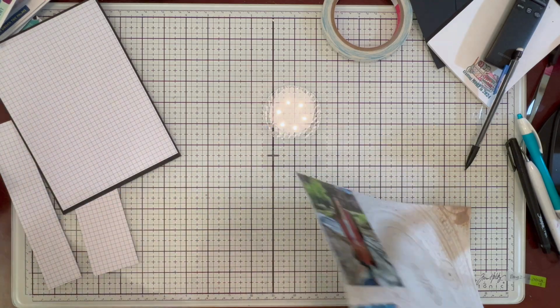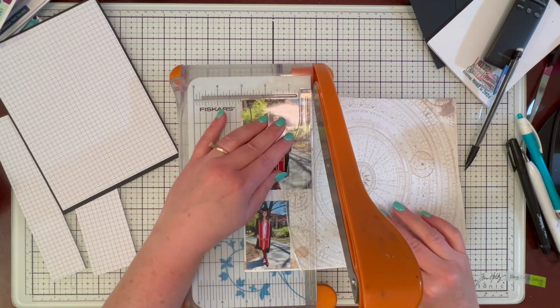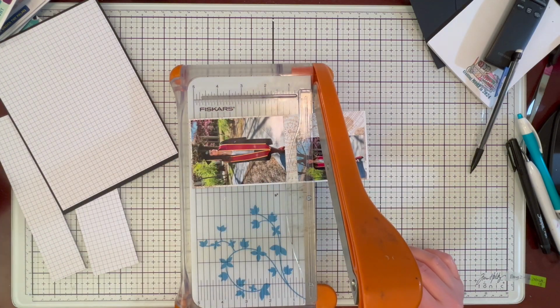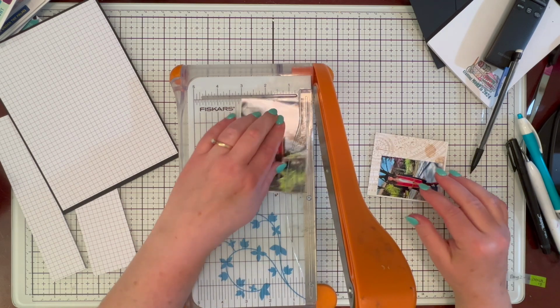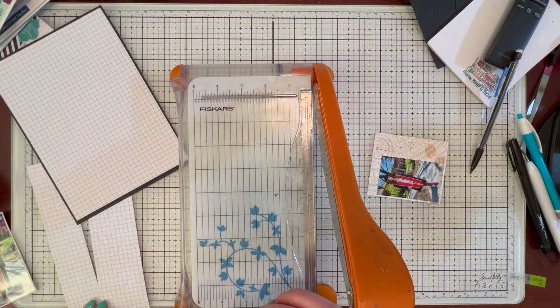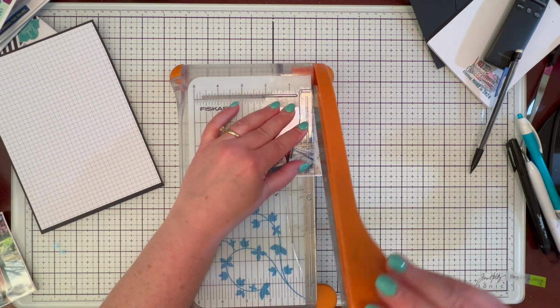let me grab it here. It's a book of papers by Elizabeth Craft Designs, and they are called Reminiscence, and they have, I believe, 7 books right now. And I have actually had every single book.